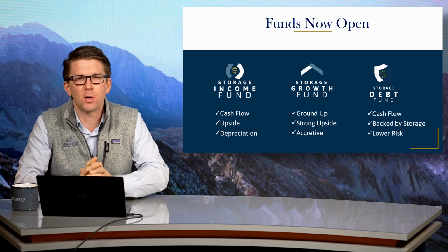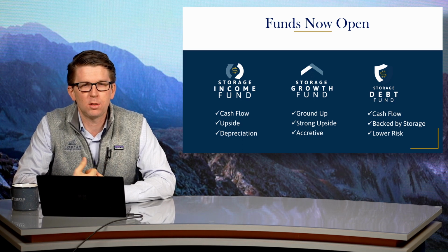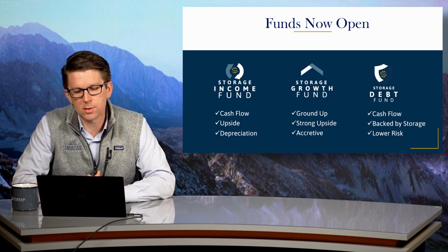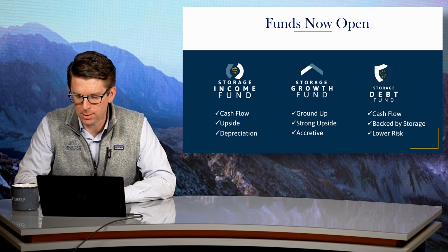And then lastly, the Spartan Storage Debt Fund. This is exactly that, a debt fund where you can invest in notes that has cash flow, it's backed by self-storage, and it's just a lower risk investment overall, a little bit more consistent return.